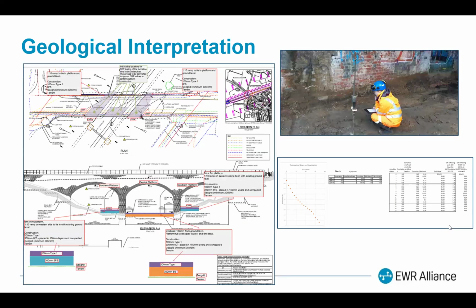The interpretation work that was done and the parameters derived as part of the GIR were all used to inform permanent works, but I also use them very much in my site role to inform temporary works designs that we were doing alongside, and then we'd do additional testing on site to verify those. The investigation work never targeted where we were going to need temporary works. So I would take the GIR, take the ground models, understand what material we were expecting, and then go and just test and confirm that on site.